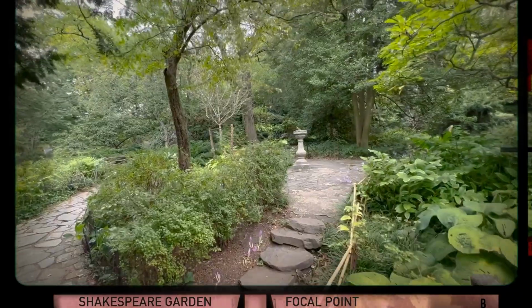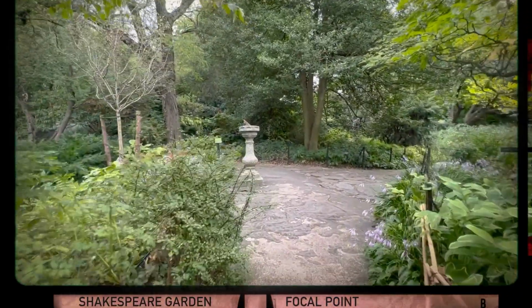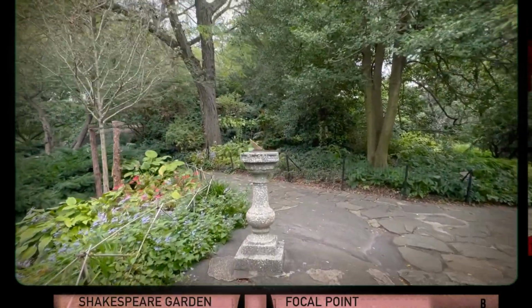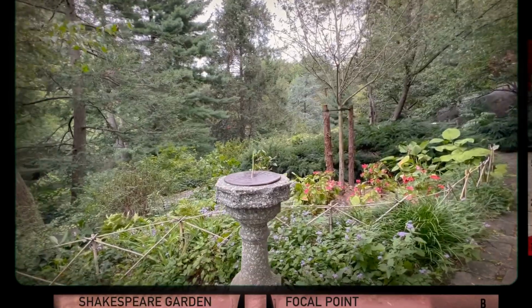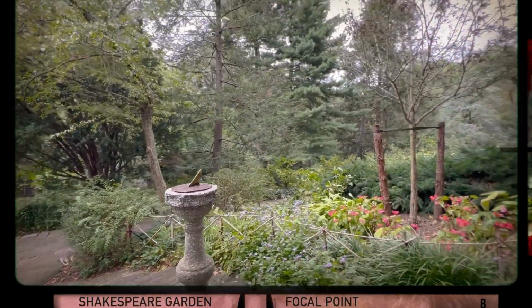I think they could have a little bit better focal point here. They have the sundial, but maybe it's a little bit too small for this type of a garden, and needed something a little bit more substantial, especially considering this is a public garden in a public city. But can't really complain because they've gotten everything else pretty solid.